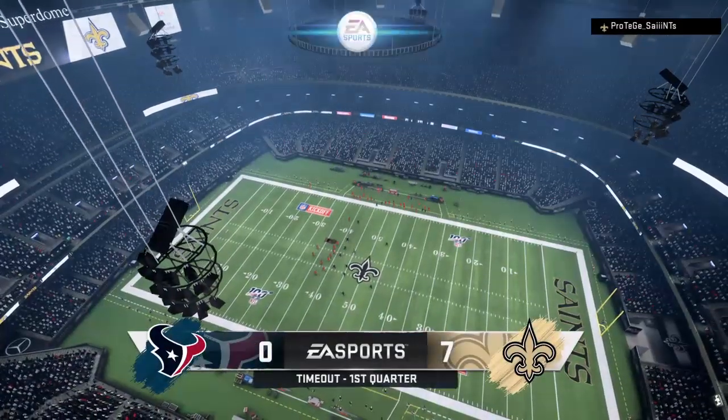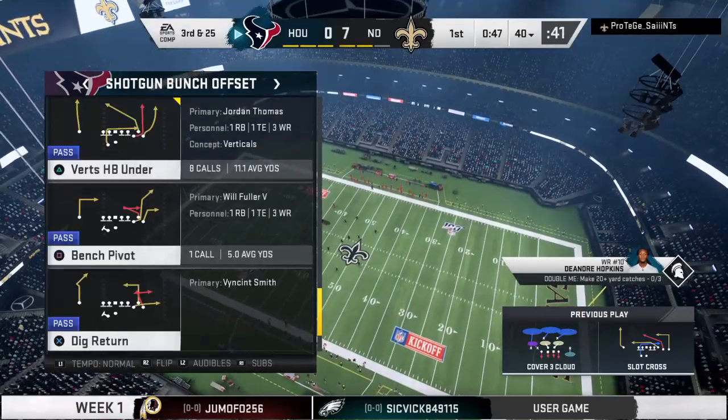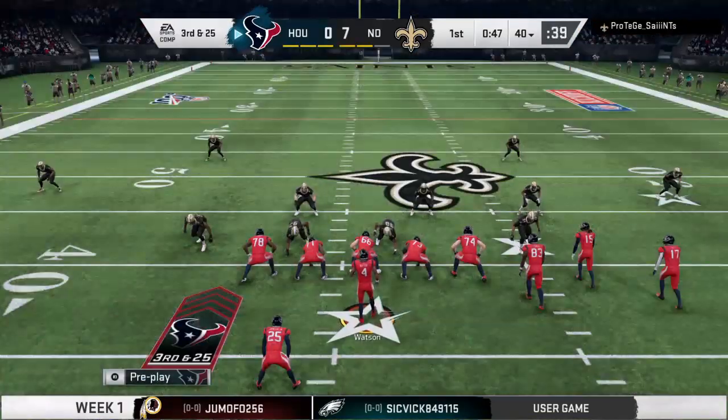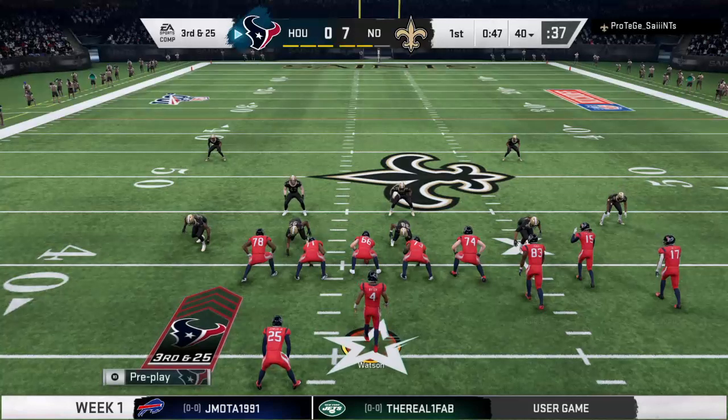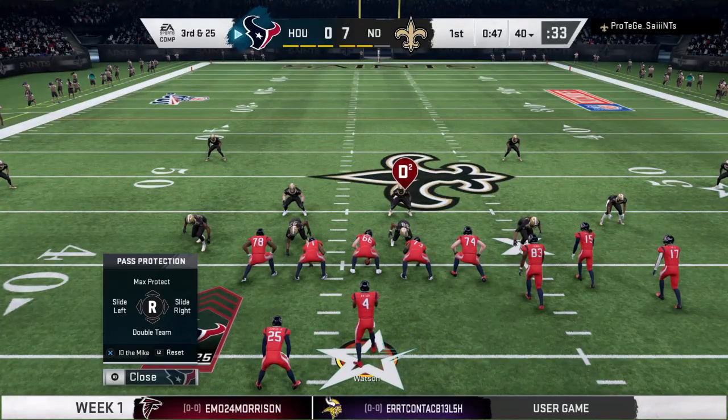And now the Saints are going to take a timeout on defense. They'll have 2 remaining as we step aside here in this first quarter. Need something from deep in the bag of tricks here after 1st and 2nd down went backwards. It's 3rd and very long.